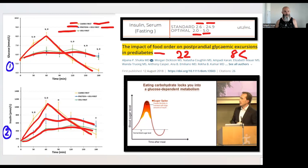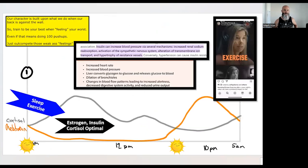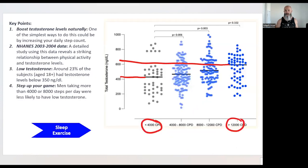So let's just wrap this one up. If you get the morning and afternoon sun, you're going to optimize your hormones. If you do a bit of exercise in the early part of the day, you're going to further optimize glucose and insulin to set yourself up for success and great sleep. And if you make sure you're doing at least, probably, 8 to 12,000 steps, you're going to have more testosterone as well.